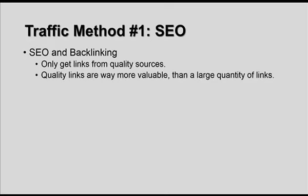They could be a directory that's very niche focused to the market you're going after. It could be a link on a very high traffic forum in your marketplace. Don't just do one backlinking strategy, like saying, hey, I'm only going to do press release backlinks. But just like overall website traffic, now here we're focusing a lot on SEO.